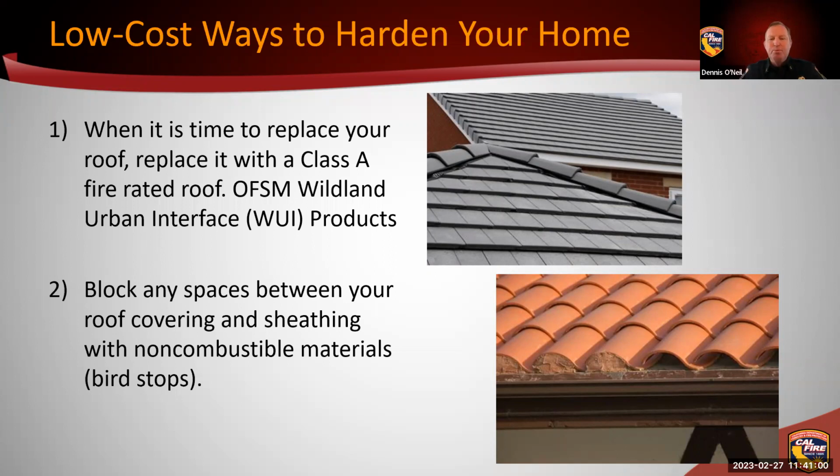The most common type of roof is an asphalt roof. As you start losing those shingles as the roof gets older, make sure that you replace that roof. And when you do that, make sure you talk to a licensed contractor or your local building official and make sure that that roof is a Class A rated roof.